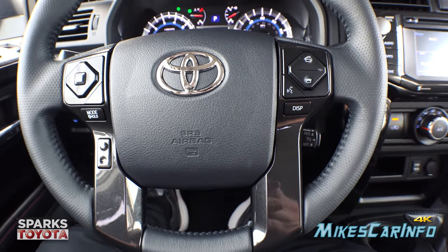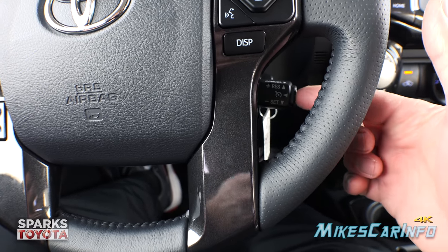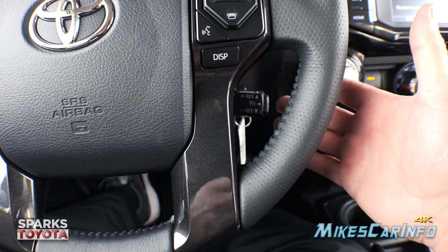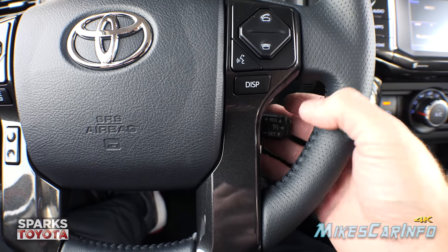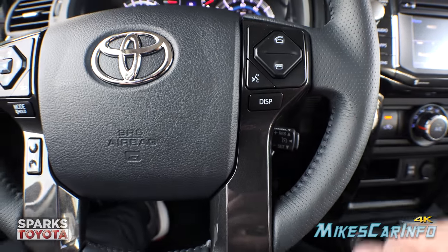Okay, so your cruise control is hidden back in here. You turn it on, set it, resume, and cancel it by pulling it in. It's kind of hidden, but it's intuitive as far as using it right where your hand is, kind of as you're driving, and it moves with the steering wheel.